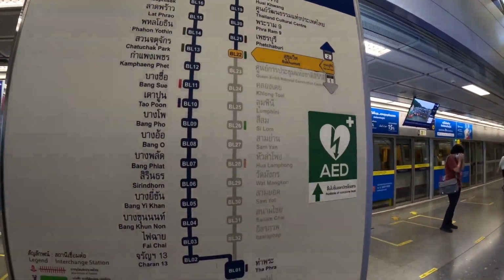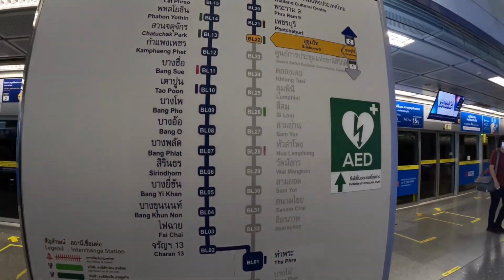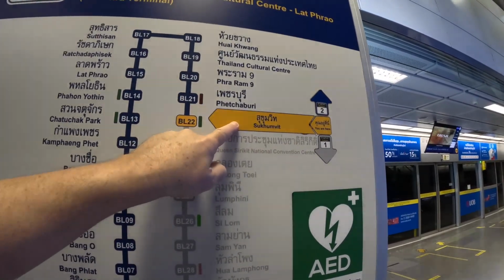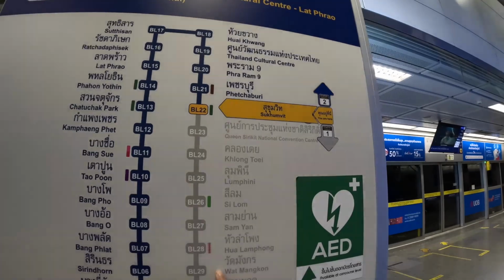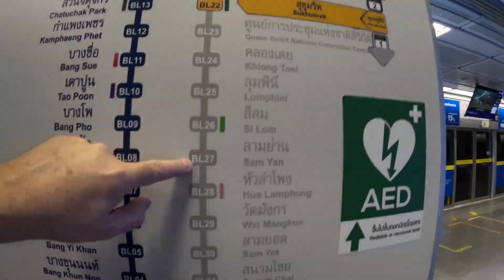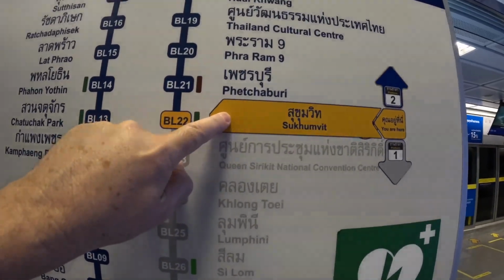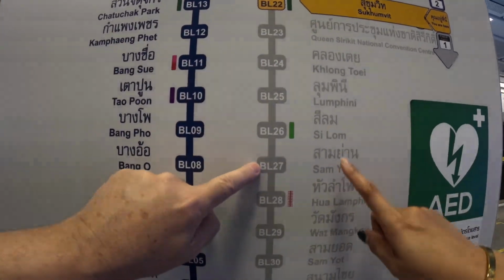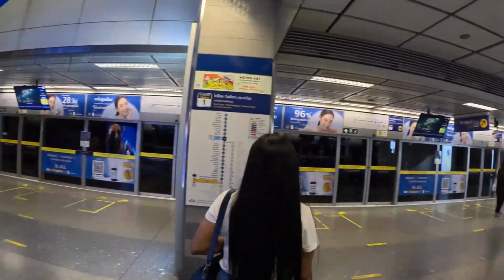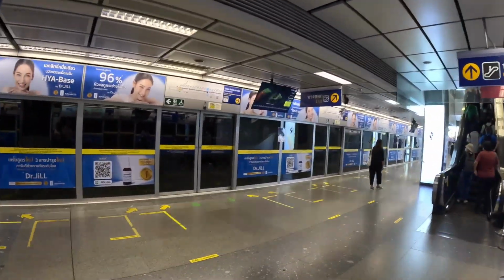So we are at Asok BTS, or Sukhumvit MRT line, same one. And we're going to Samyan right here. All right, so we are here, and we're going to here, Samyan, on the MRT, the underground in Bangkok. See you when we get there.